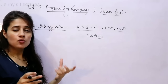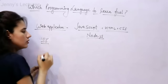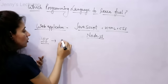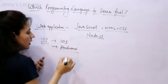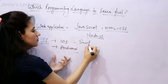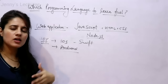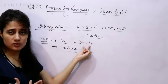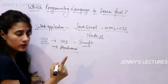Now if you want to go into mobile apps, you want to develop any app, right? So obviously for iOS and for Android, for iOS you must go for Swift. Objective-C is also there with Swift, but Objective-C is now out of scope, you can say. Swift is gaining importance, right? This is the emerging language, so you should go for Swift.